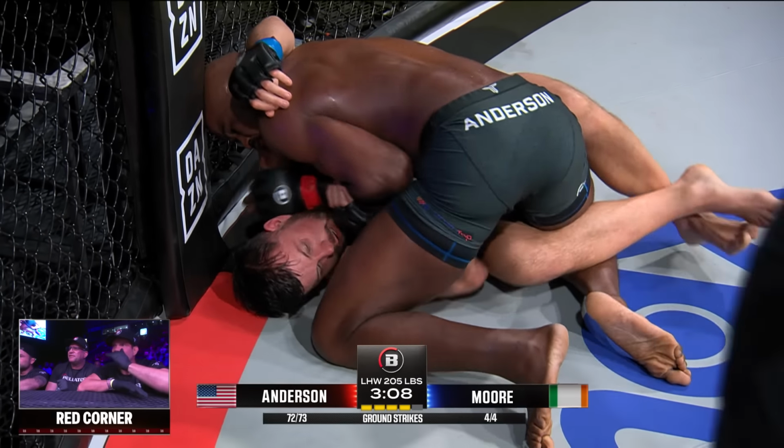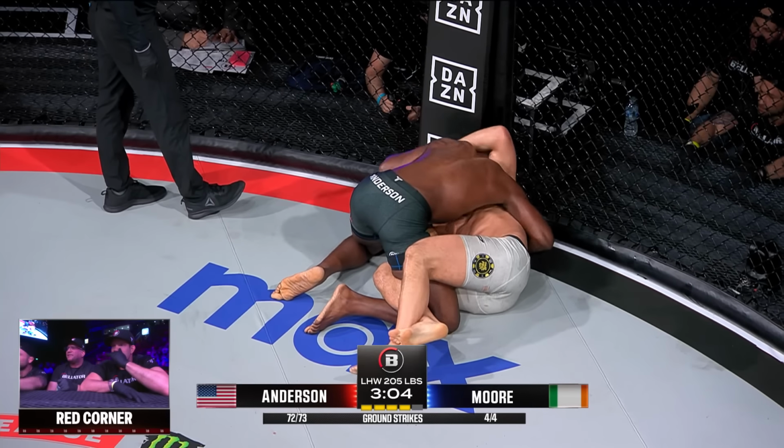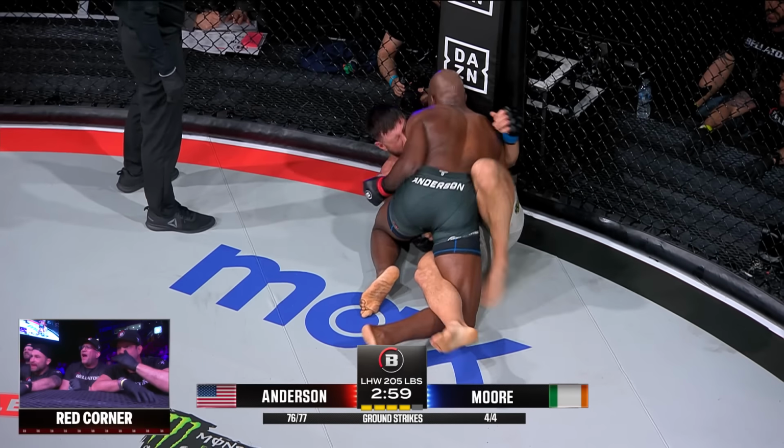Keep your right hand on the floor to give you power. Straight on him. Yes! Right hand down so you can pause. Stop hugging his hip. Circle right so you can keep him flat. Yes!